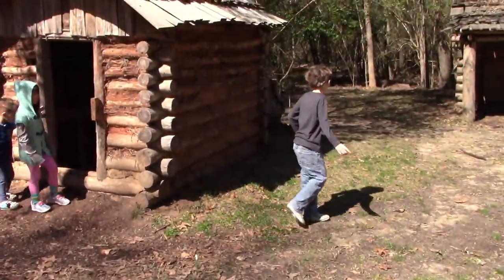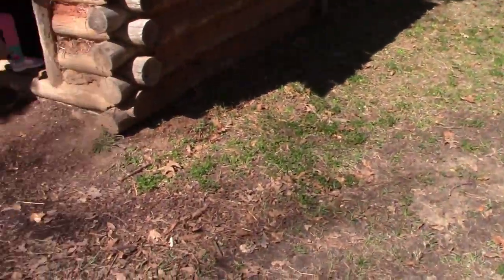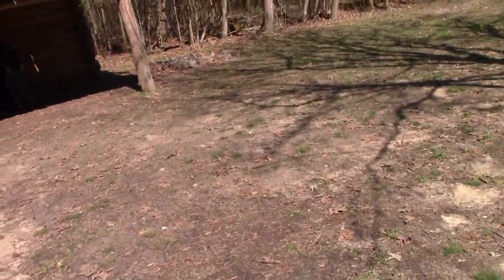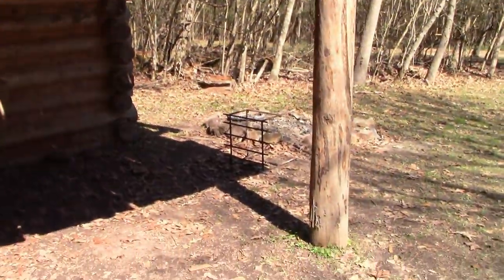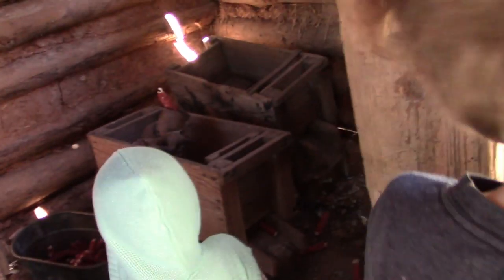Yep, that's right. The chicken coop. There's no chickens in there. Maybe they ground corn here. Oh, it's ground corn. And I see a piece of corn. Yep, that's where they got it from.